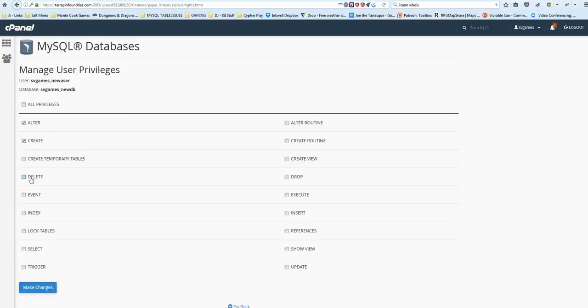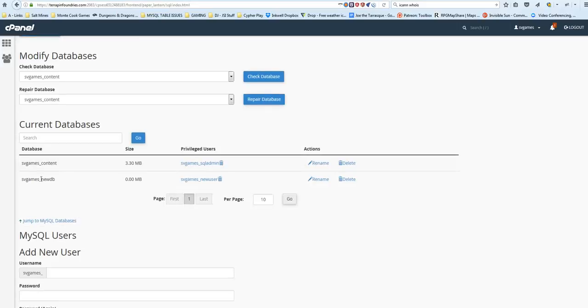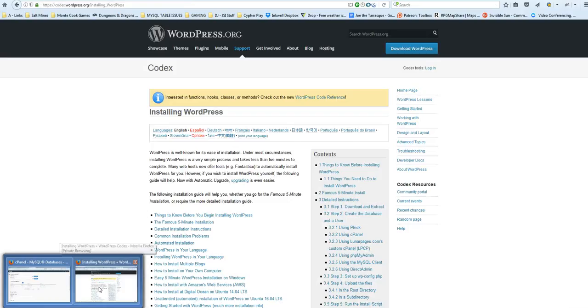You don't necessarily want to turn on all of these. And you can see which ones you will need in WordPress, but you can turn them all on. It just does open some small security vulnerabilities if somebody compromises the database. So once you've done that, you then have the information for that database and that user that you can go and put into WordPress to install it.